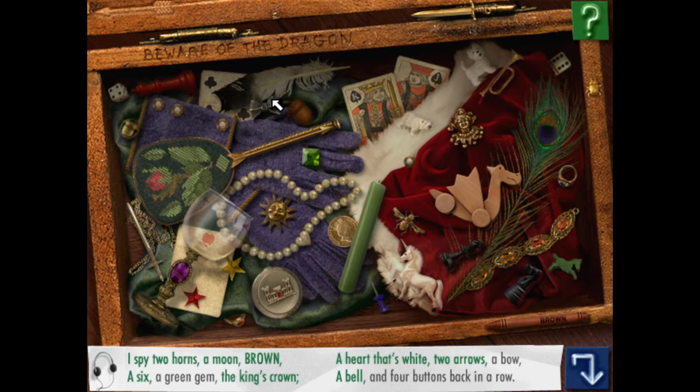Bow. A bow. Green gem. A green gem. And then buttons back in a row. Where's the spare button? There it is. Four buttons back in a row. There we go.